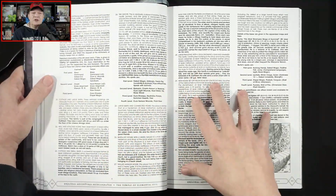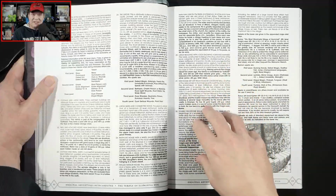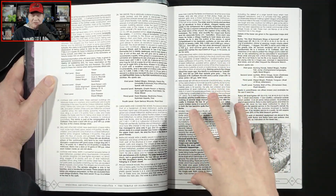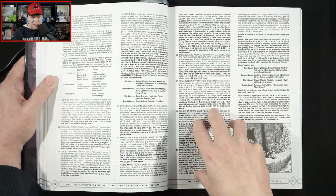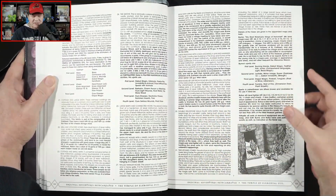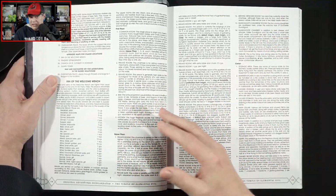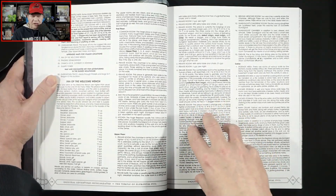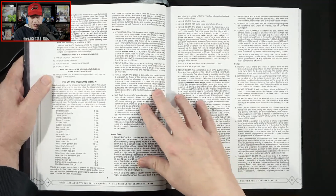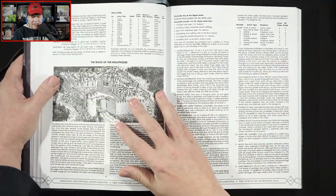If you're not familiar with the Temple of Elemental Evil, and as I mentioned, the only part of this that I'm familiar with is the first chapter, T1, the first adventure. Essentially, this is for starting characters. So this would have been, for many people, their first adventure with Advanced Dungeons and Dragons rules.